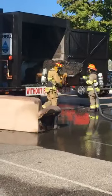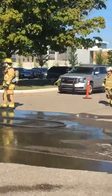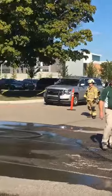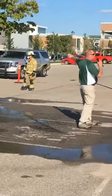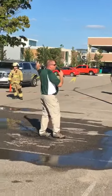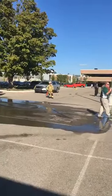Okay, so that's our demonstration. So what we do from this point here, as we finish the extinguishment, and then we take down the barricade, and we let the public go off and get real close to that, and kind of smell it, and get a close-up look at it, okay?